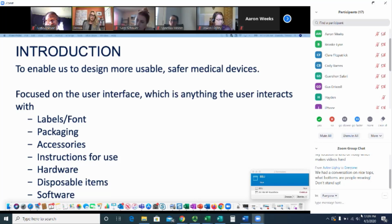Instructions for use are a big one. In fact, labeling and instructions for use, the FDA looks at heavily. So I have a couple of slides on instructions for use. Basically, what you'll need to do is make sure that your end user understands what they're reading. If they can't comprehend it, if it's not written at a certain grade level, it gets into some complications with approvals with the FDA.